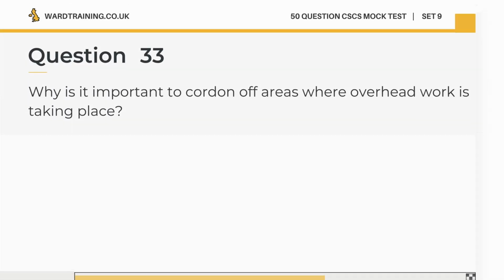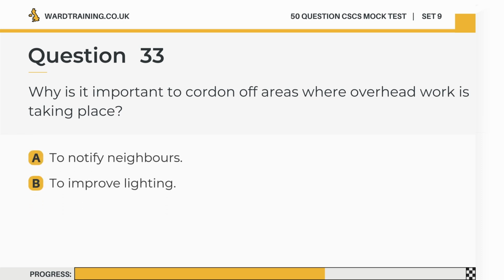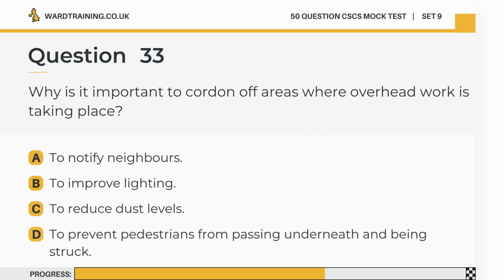Question 33. Why is it important to cordon off areas where overhead work is taking place? A. To notify neighbors. B. To improve lighting. C. To reduce dust levels. D. To prevent pedestrians from passing underneath and being struck.